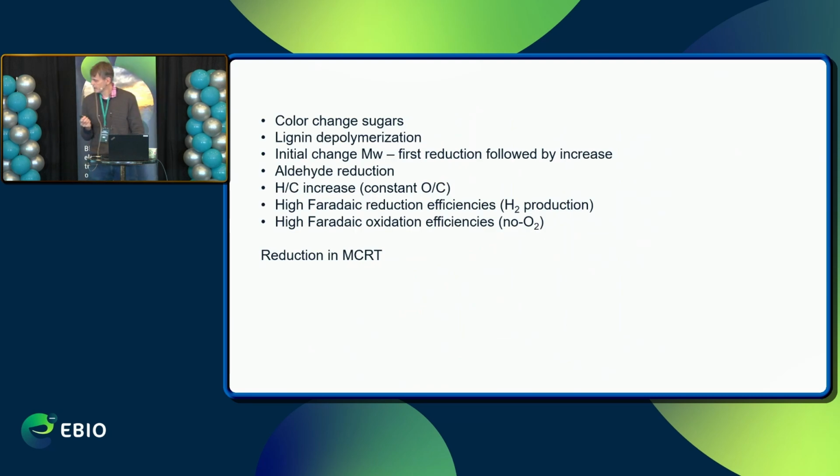So the conclusions are there to say we are changing the carbonyl level. We are doing exactly what we want. The sugar chemistry, we are lowering the molecular weight. I didn't show you the figures right now. Let's see where we are. We are increasing the hydrogen content. So we are adding the protons and the electrons to the molecules. We are not producing a lot of hydrogen, so we do it very efficiently. We're not producing oxygen. So oxygen is the one that requires a lot of voltage. Voltage is a problem still, by the way. We are going to too high voltages, I have to say, simply because we didn't optimize yet. But we are able in reducing the MCRT as well.